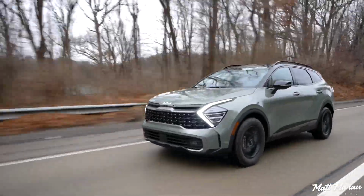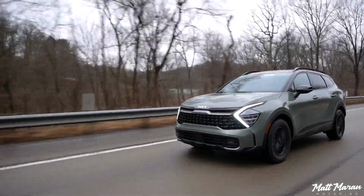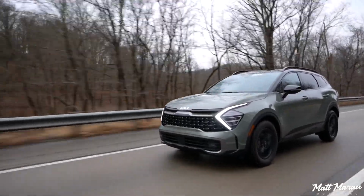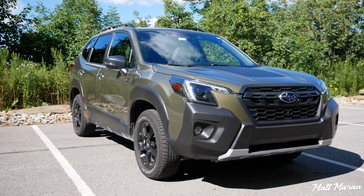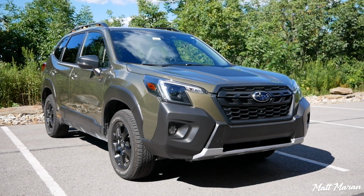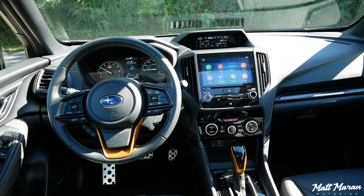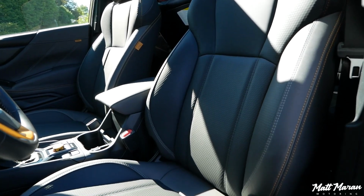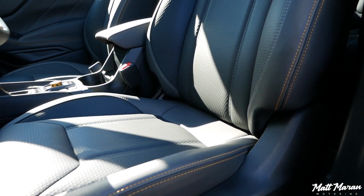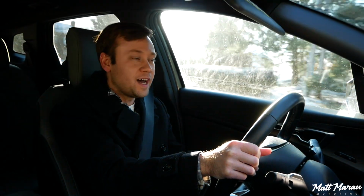And of course, this is one of the most crowded segments, so I could spend another 20 minutes talking about every single competitor. I'm not going to name them all or compare it to all of them because it would take forever. But the real two other strong ones I want to mention are, again, the Forester Wilderness, which does do without some features, so you can't get cooled seats in that. The screens are way smaller, and it feels much more old school. But if you're okay with that, then you can get one of those with better off-road capability for about $37,000 and undercut this by about $1,500. It's just a much cheaper feel inside. This feels so much nicer. So again, it's going to really come down to how much you value that stuff.